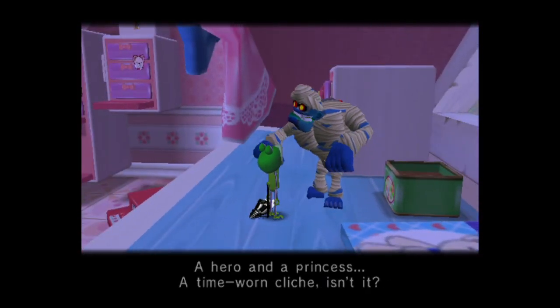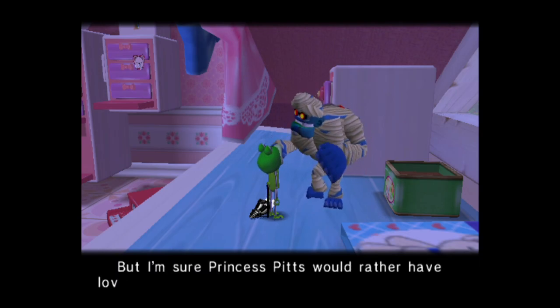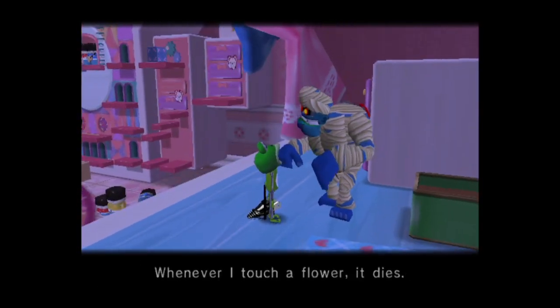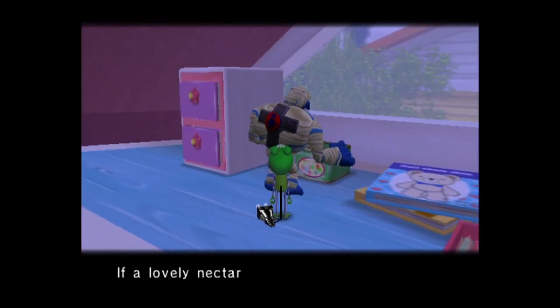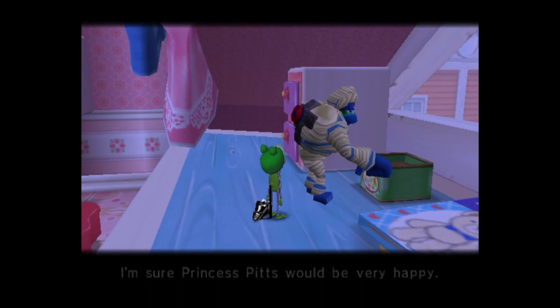I hear Princess of Time on cliche, isn't it? Yes, we all know the story, don't we? I'm sure Princess would rather have a lovely fresh flower instead of a withered stem. Whenever I catch a flower, it dies. A lovely nectar flower would bloom. I'm sure Princess would be very happy.